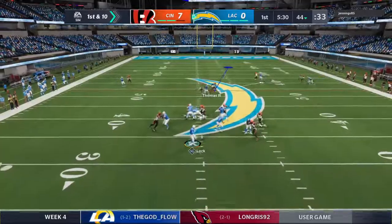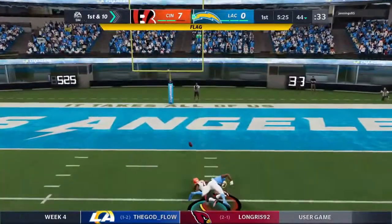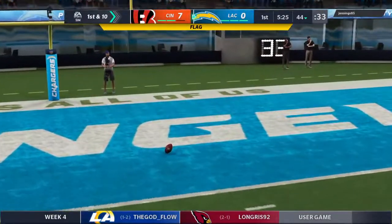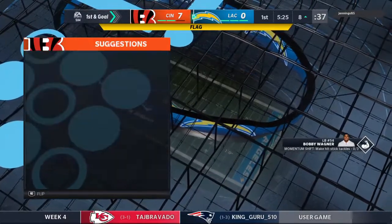On 1st down, Locke. He's going to fire deep for Ratley. And that's going to wind up incomplete. However, we do have a flag down. Let's check in with our referee.